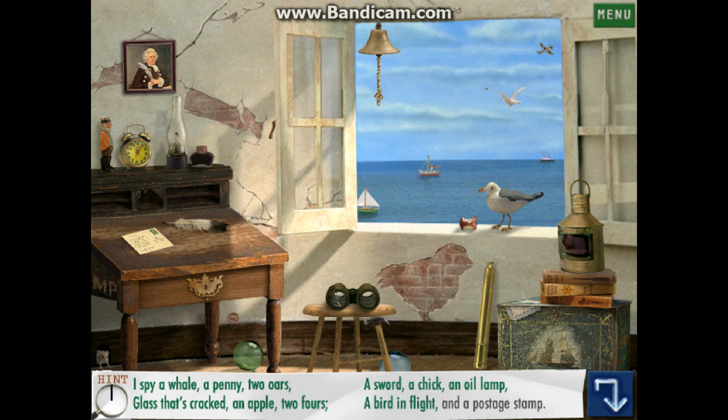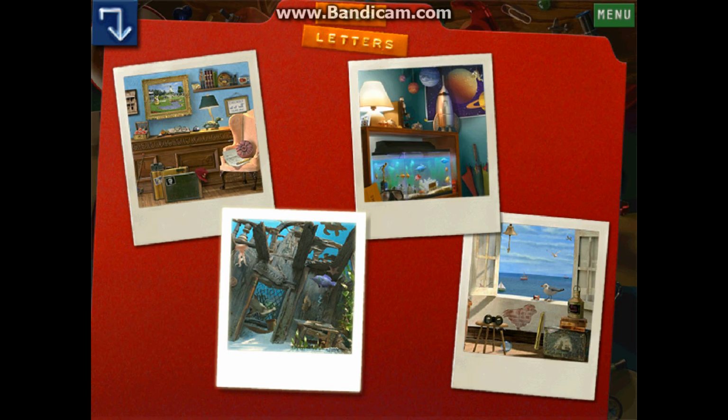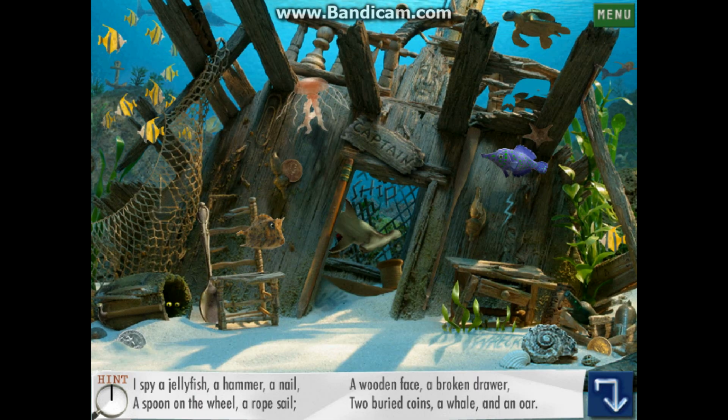A bird in flight. A postage stamp. I spy a jellyfish, a hammer. A jellyfish, a spoon on a wheel. A wooden face. A broken drawer.